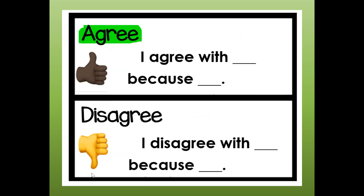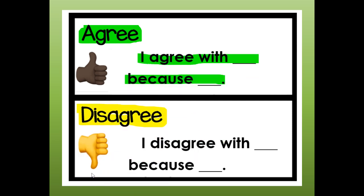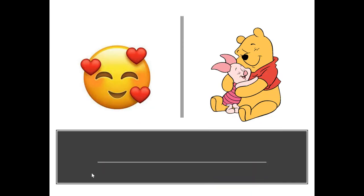You can also say whether you agree with me or your partner, and you can say, I agree with you because, and then say why. Or I disagree with you because, and say why. So what do you notice or see for these pictures? I notice that this picture is a love emoji, and I notice that Piglet and Pooh look like they care for each other. So how are these pictures the same or similar? I would say they both show caring or love.